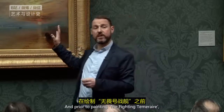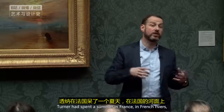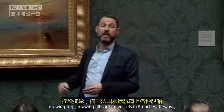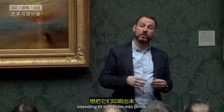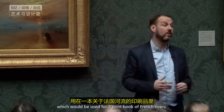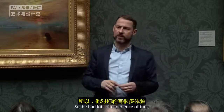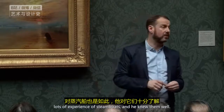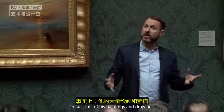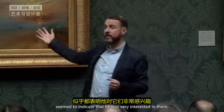And prior to painting the Fighting Temeraire, Turner had spent a summer in France, in French rivers, drawing tugs, drawing all sorts of vessels in French waterways, intending to turn them into prints, which would be used for a print book of French rivers. So he had lots of experience of tugs, lots of experience of steamboats, and he knew them well. And we've got no real evidence that he didn't like them. In fact, lots of his paintings and drawings seem to indicate that he was very interested in them.